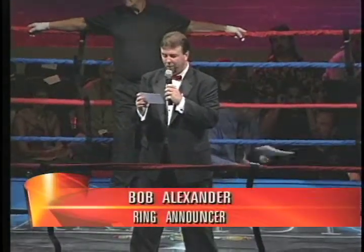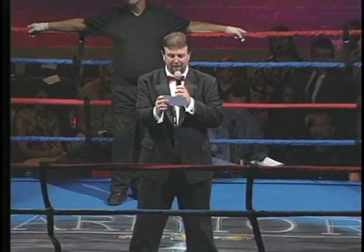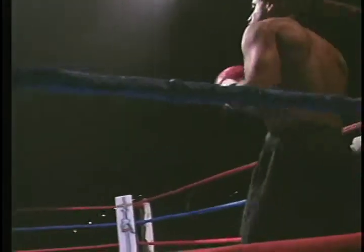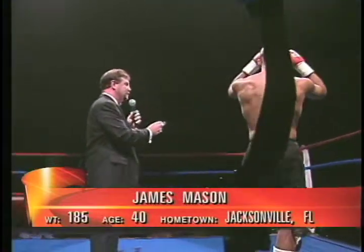Introducing first, fighting out of the red corner, wearing the all-black trunks, weighing 185 pounds, his fighting style, Muay Thai, representing Warrior Martial Arts from Jacksonville, Florida, let's welcome James Mason.